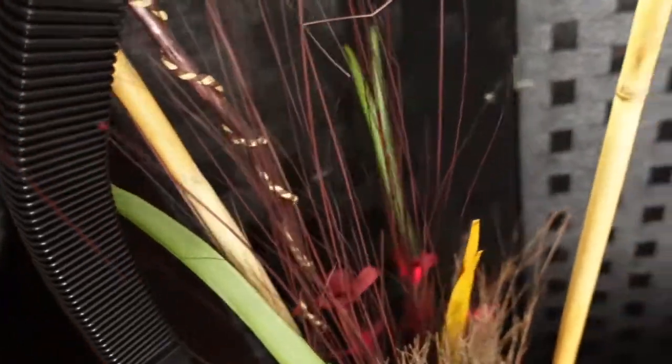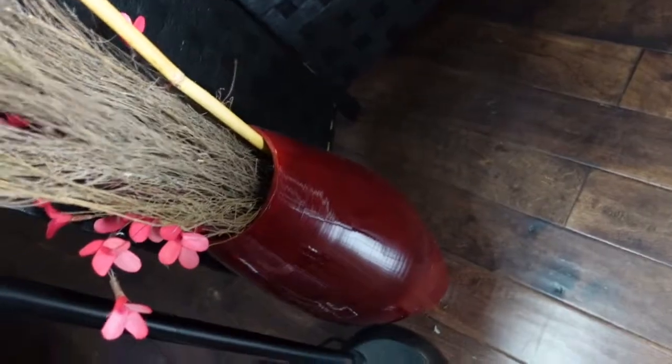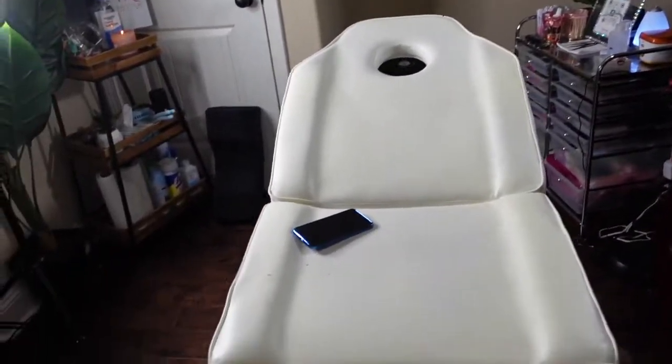And this is still the lash lamp I use, from Amazon. This right here is just something I took from my living room. I don't really remember where my mom brought this from, but I'm pretty sure it's probably Walmart. Okay, this is my lash bed. Still the same lash bed from last year. Still the same blanket. Lash bed from Amazon, blanket from TJ Maxx. If you all haven't noticed, a lot of my appliances are coming from either TJ Maxx, Ross, or Amazon, but 90% is Amazon.